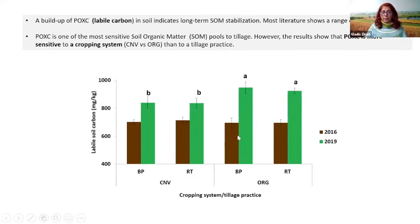So the brown bars that you see, it is the soil analyzed and taken at 2016 when we started, meaning before we put even the crops there and tilling and doing all that. So that's our reference line. And then the green bars represent those soil samples that we took in 2019. In the x-axis, you will see conventional represented as CNV, organic represented as ORG. The tilled with plastic intensive, we call it black plastic, is represented by BP, and the reduced till or regenerative tillage is represented by RT.